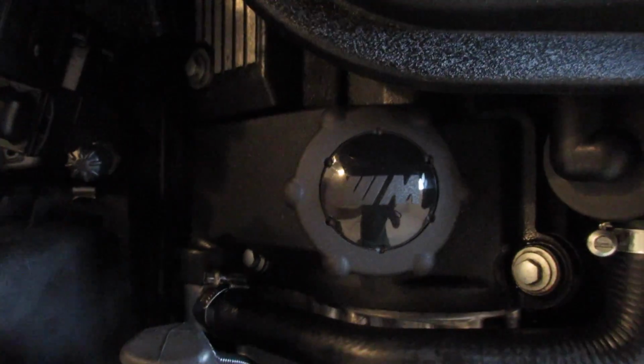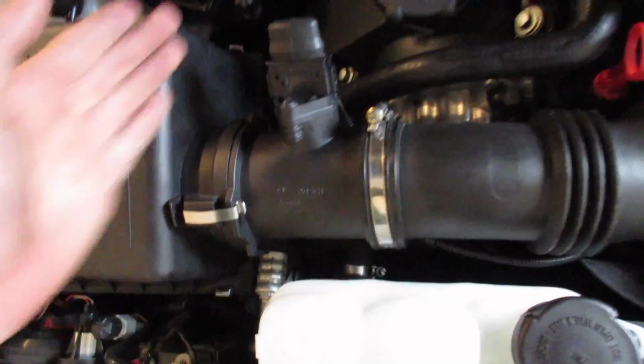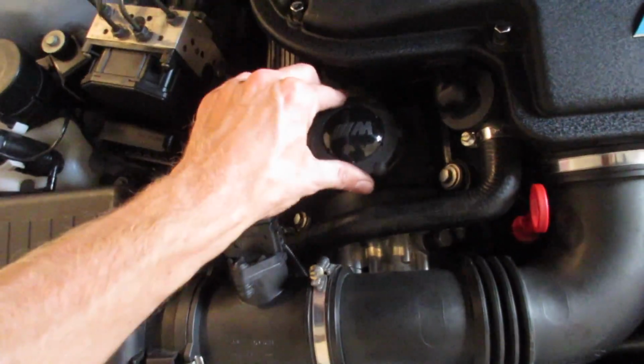E46 M3 oil filler cap. Probably no more leaks with that now. This looks really oily, it's just shadows from the mass airflow sensor. See? It's pretty clean. So there's that.